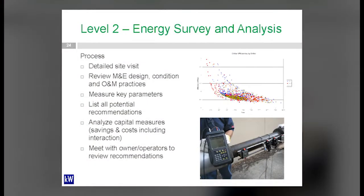So the process is the same, only more detailed. Detailed site visit, we're going to really review all of the operating conditions, measure key parameters. So if there's something that's really important to your big energy savings, you should be measuring those variables. List all of your potential recommendations and then winnow that down to a list of actual recommendations. We're going to look at capital measures and, of course, meet with the owners and operators. And we're going to talk about that a little bit later.